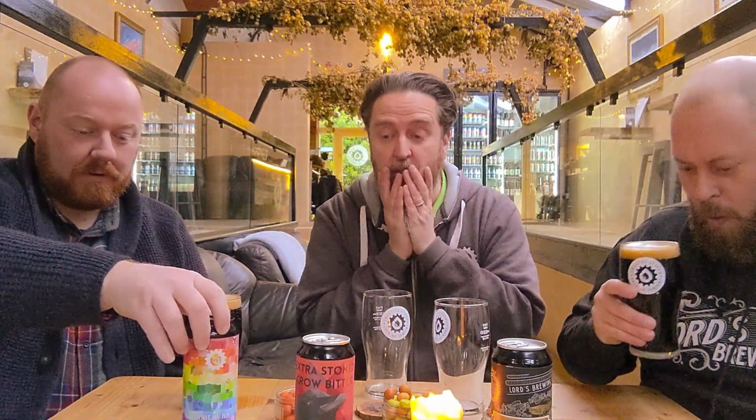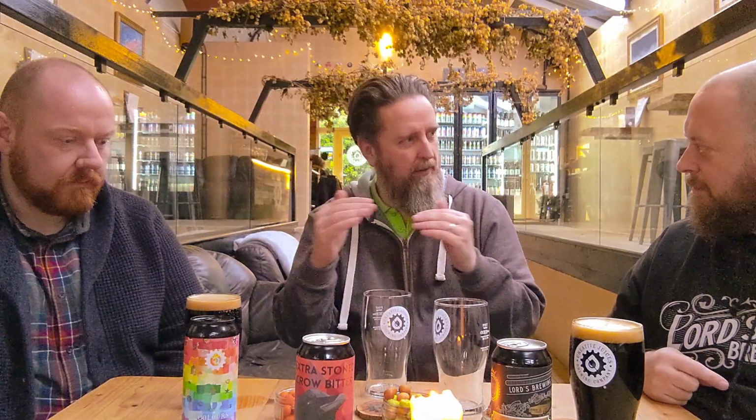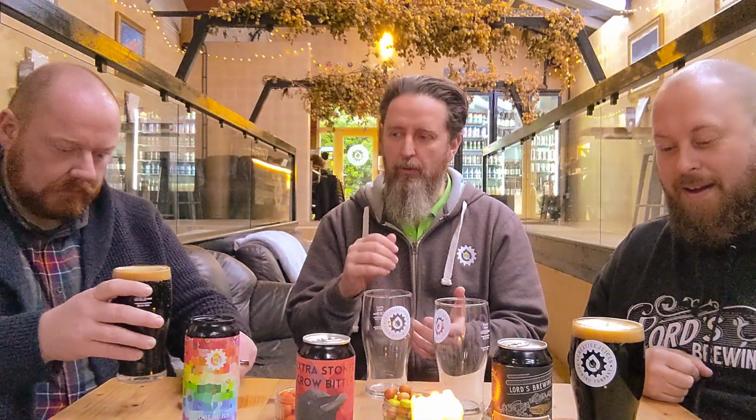So we essentially wanted to do a nice deep roasty stout, but also wanted to do something a bit different with it. The whole idea of Creative Juices is we take traditional styles and try and think of how we can add a little something to it. So what we did here was a little nod to sticky toffee pudding.